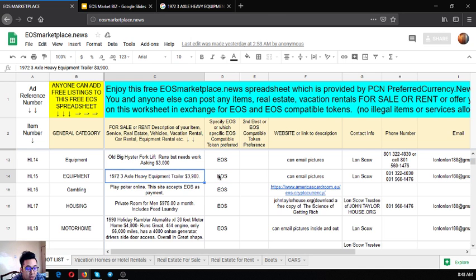So the next one is a gambling website where you can spend EOS as bet. The name of the website is americascardroom.eu. Also, there's a private room for men. It's only $975. It includes food and laundry, right?